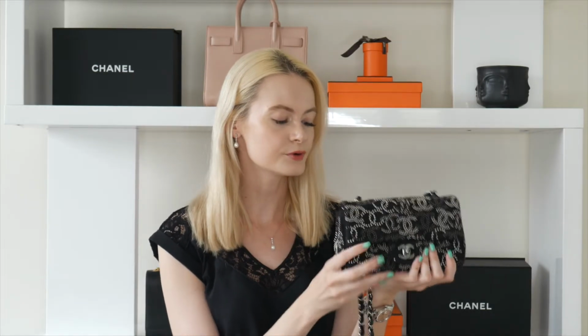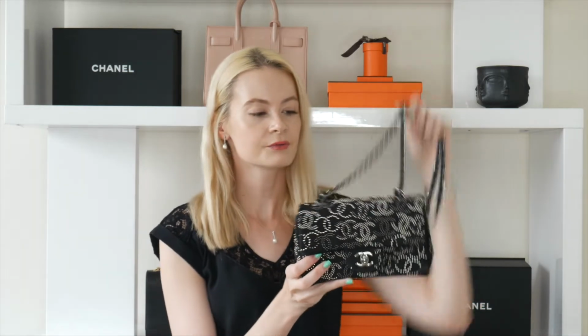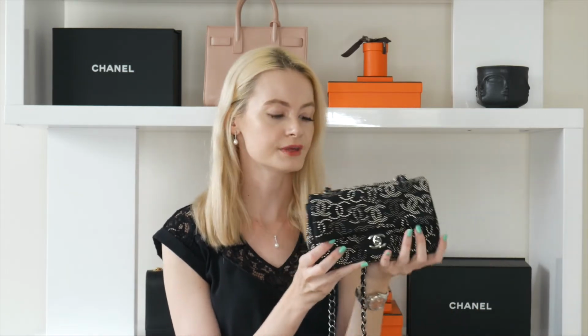But then the second pro is that the chain is very long, so you can wear it crossbody comfortably. For me, even though I'm 5'11" or 180 centimeters, when I wear it crossbody, the chain makes it so that the bag sits on my hips, which is perfect. It's a very comfortable spot for me, for my height. Obviously it depends. If you are really, really short, that could be a con, but for me it's perfect. So I love the size of the chain over here. That's really the good length.